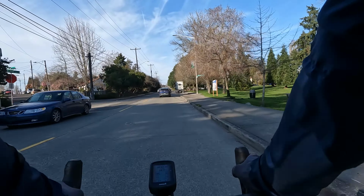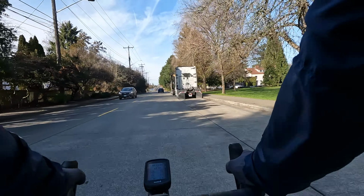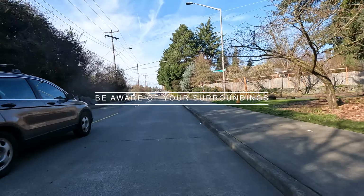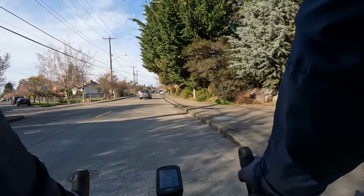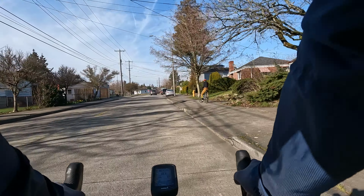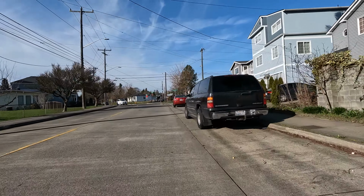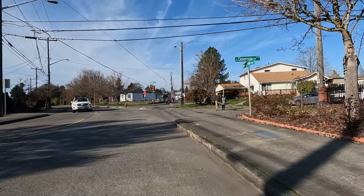So I'm going to go through maybe a few tips of mine and sort of my thought process when I ride these types of roads in order to keep safe. But definitely the first and main thing is to be aware of your surroundings. For me that means a few things. It means being able to listen for cars that are coming behind you. I also have a radar, the Garmin Varia, that's super helpful. Whenever cars are coming from behind you, it just alerts me on my computer and I can get a rough gist of where they're at.